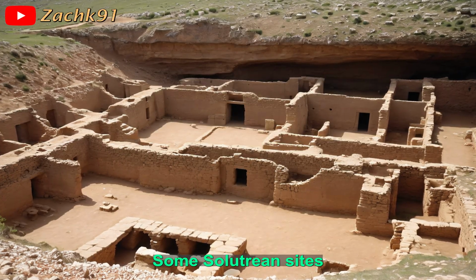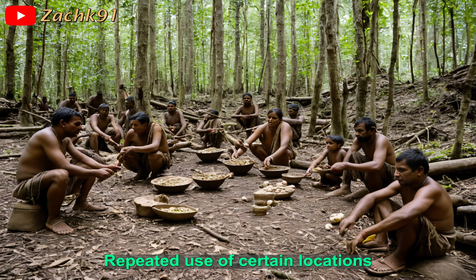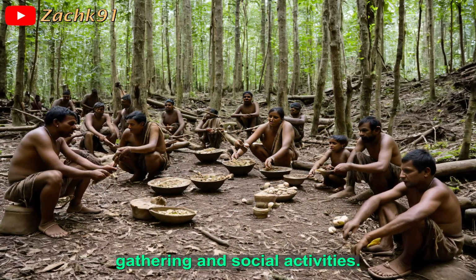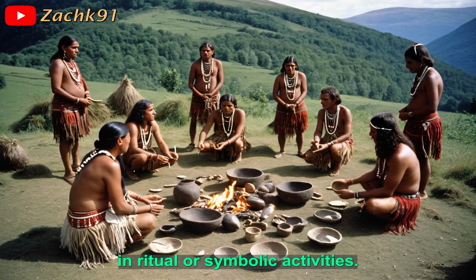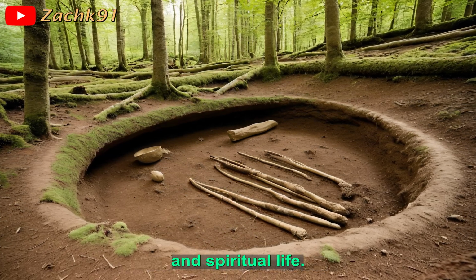Some Solutrean sites show evidence of repeated occupation over long periods. Repeated use of certain locations indicates their importance for resource gathering and social activities. The Solutrean people may have engaged in ritual or symbolic activities. Artistic and symbolic artifacts suggest a rich cultural and spiritual life.